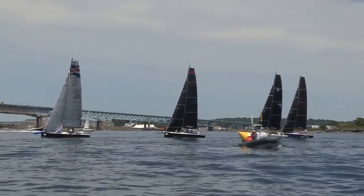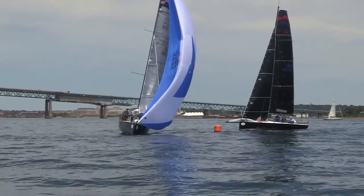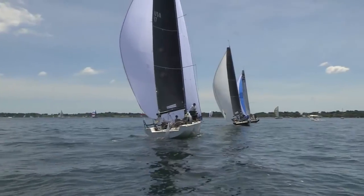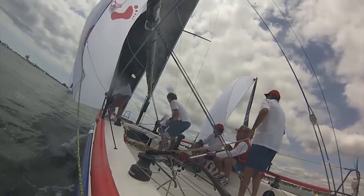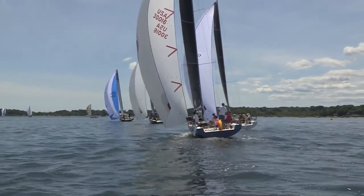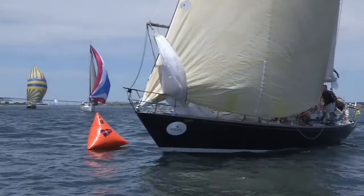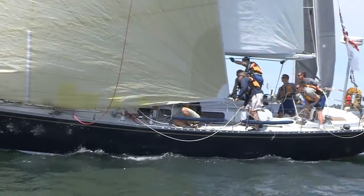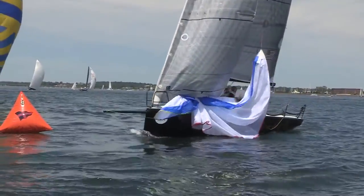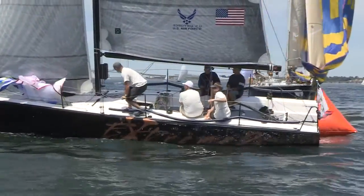Back upwind, CNC 30s are ghosting into mark number 1. First around the mark is Dan Cherish's Extreme 2. Extremely light and challenging conditions. Rush continues to lead IRC 4 back upwind. Here, Mischief is led by Swift from the U.S. Naval Academy. America's Cup winner Johnny Wright calling the shots. And Extreme 2 has stretched out her lead on the rest of the CNC 30s as they head back upwind.